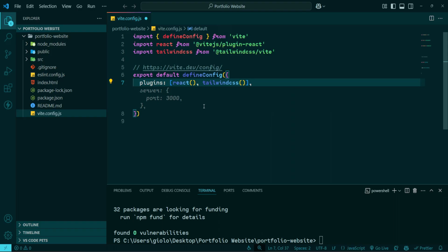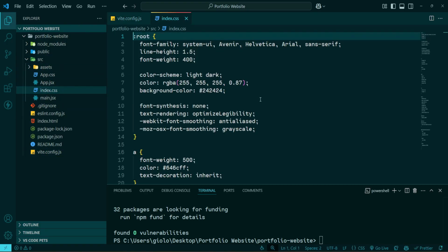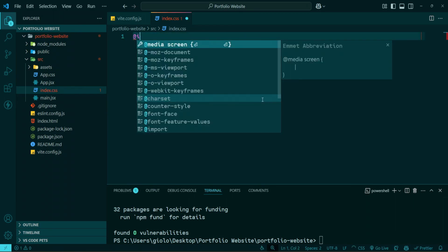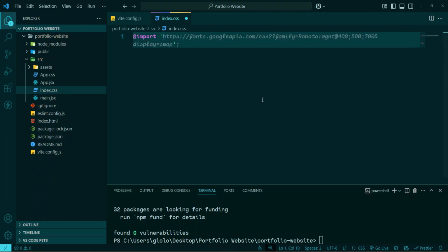Next, we have to set up Tailwind base styles. For that, I'm going to open the index.css file and clear it out. We have to insert here @import "tailwindcss". As you see, we no longer have the Tailwind CSS directives like base, components, and utilities. We have here just this single line.